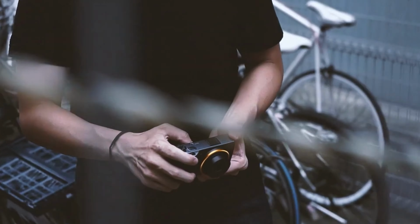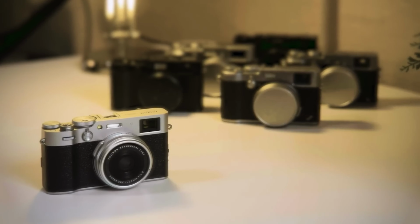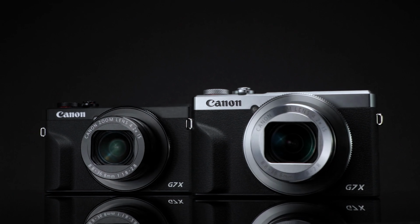If you want to dip your toes into the world of photography, point-and-shoot cameras are one of the best ways to do it, and there's a good reason why. For starters, point-and-shoot cameras are ready to go out of the box, hence the name point-and-shoot. No need to think about buying a separate lens anymore. Just plug in an SD card, charge the battery, and you're pretty much good to go.